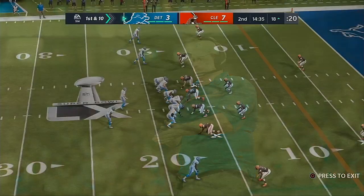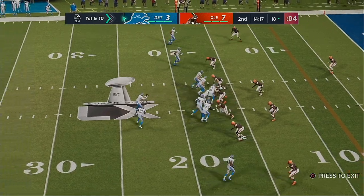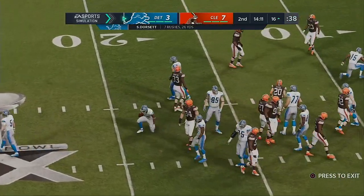But we always talk about good down and distance allowing offenses to expand their playbook. Well, 2nd and 2, that means your playbook's wide open. You can run just about anything. But a lot of times the play caller just looks down at his sheet, sees the short yardage runs, and goes to one of those.